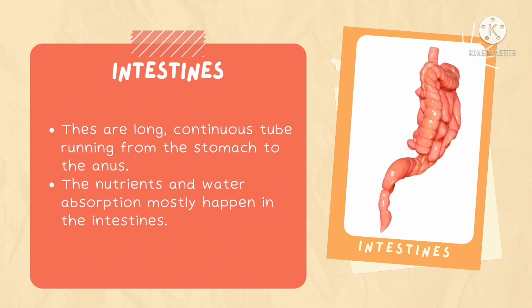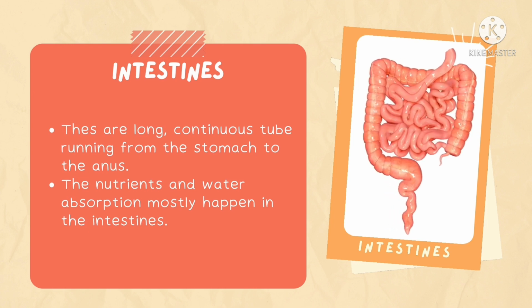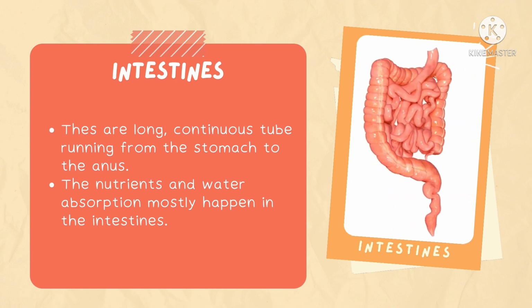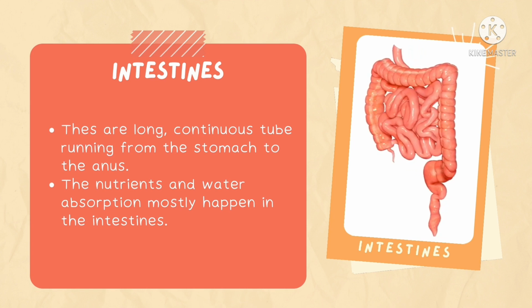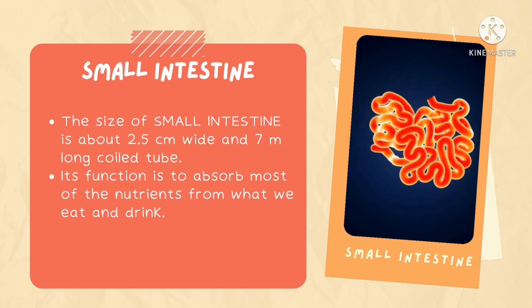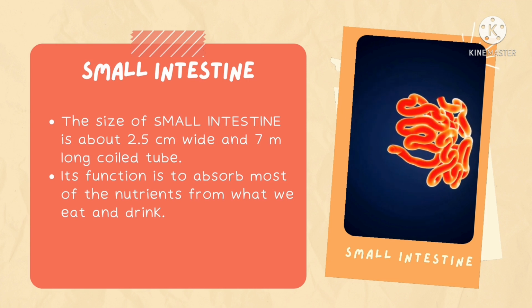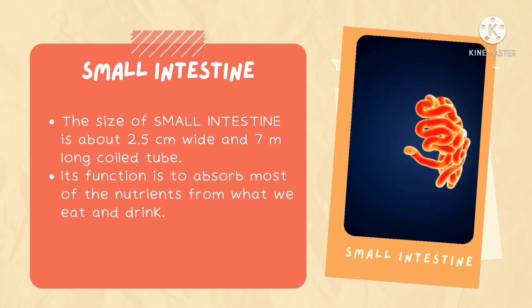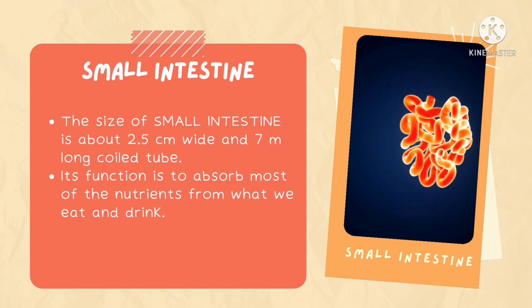Intestines. These are long continuous tube running from the stomach o tiyan to the anus o sa butas ng puwet. The nutrients and water absorption mostly happen in the intestines. We have small and large intestines. Small intestine ay 2.5 wide or lapad at 7 meter long coiled tube or haba.